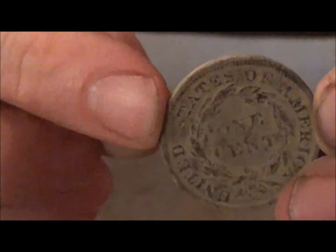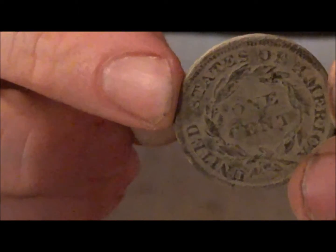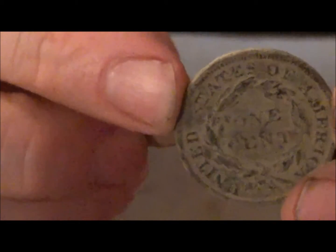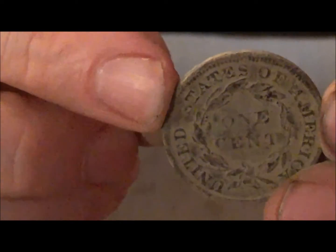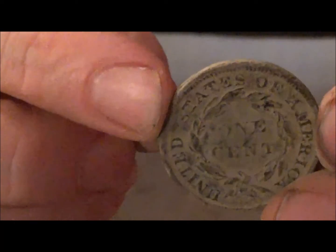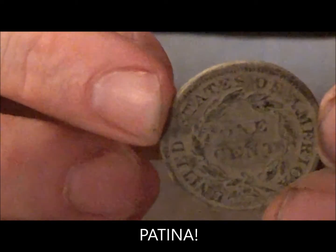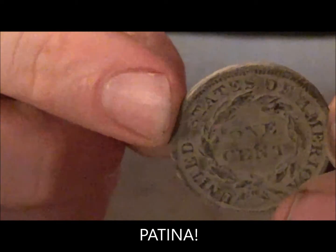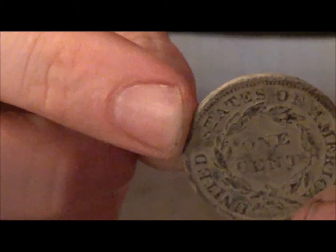Alright gang, well that is probably as clean as I want to let her be. Again, like I said, once you remove that dirt and you start getting a constant copper color, you will lose your detail. And since this is just going to stay in my collection anyway, that's how I want it. And that's how I like it. Because I want to be able to see the detail that unfortunately time had started to erase.